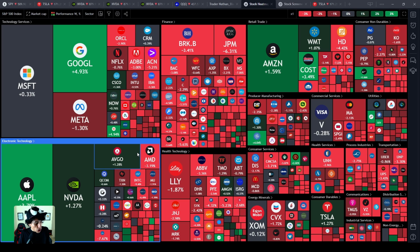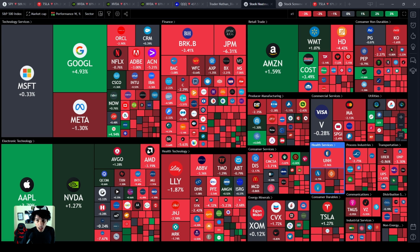However, individual stocks are performing quite well. I believe we see many interesting signals among the Magnificent Seven, among other stocks over here. And by the way, I mentioned Nike.